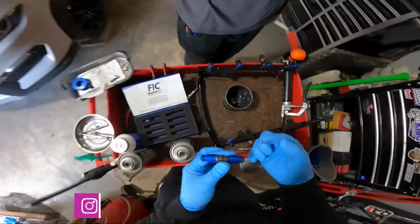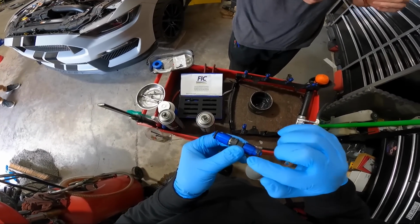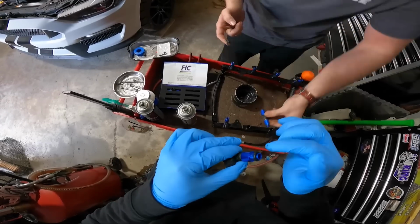By the way, guys, I know we say this every time we're doing injectors, but make sure you lube your O-rings so you don't have any spill. I promise it's not fun to have fuel squirting out the side and causing fires. Don't tear an O-ring putting them in either.